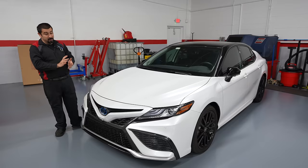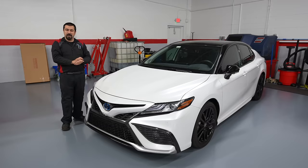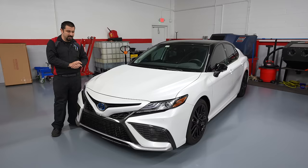So in the past 6 months, I have put almost 1,000 miles on this car. It's just mainly been sitting here. Most of those miles were actually a trip. One of them was a 300-mile trip.